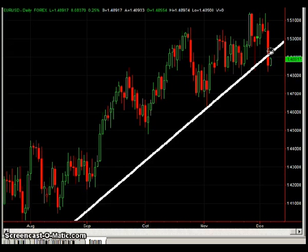And personally, I might look to enter with about a 50 pip stop or so. But the trend has been so strong, and this is similar to the Aussie dollar trade that I traded the other day, and I lost on that trade as well.